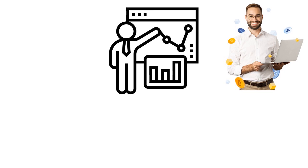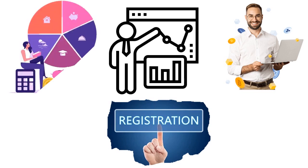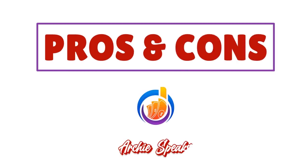And the cool thing is that the registration process is straightforward. We love that a lot, and the prices are competitive. So that's really cool. If you are constrained by your budget, you will not have any problem going with Wix. That's for sure. What are the pros and cons here?